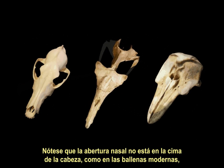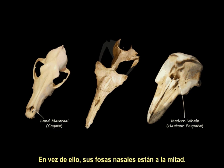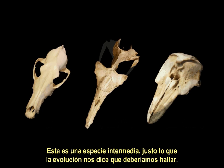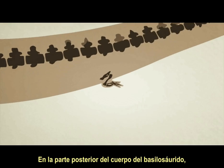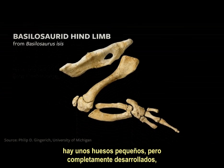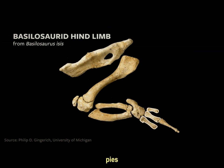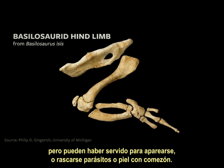Notice that the nasal opening is not on the top of the head like those of modern whales, and not at the end of the snout like those of land mammals. Instead, it's right in the middle. This is an intermediate species, exactly what evolution tells us we should find. At the back end of a basilosaurid's body, there are small, yet fully developed hips, legs, ankle, feet, and toe bones. These legs are far too small for walking on land, but they may have been useful while mating or for scratching away parasites and itchy skin.